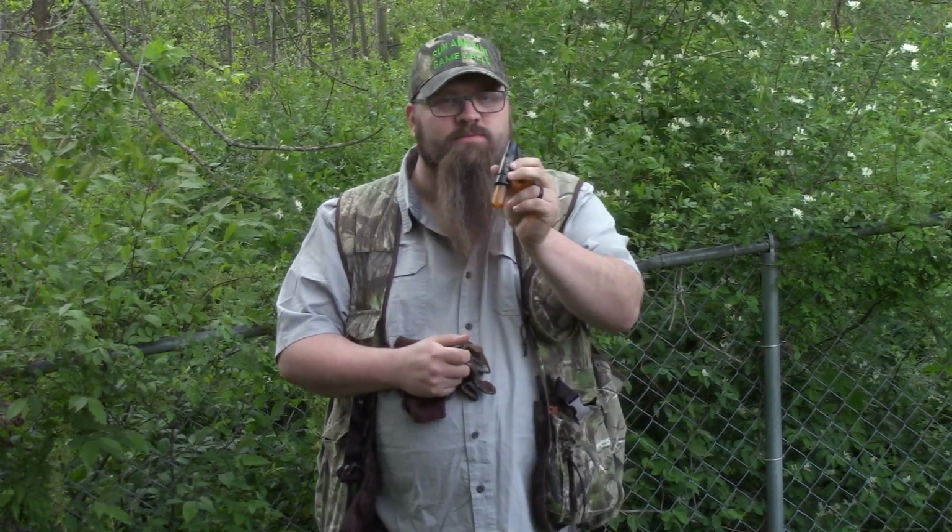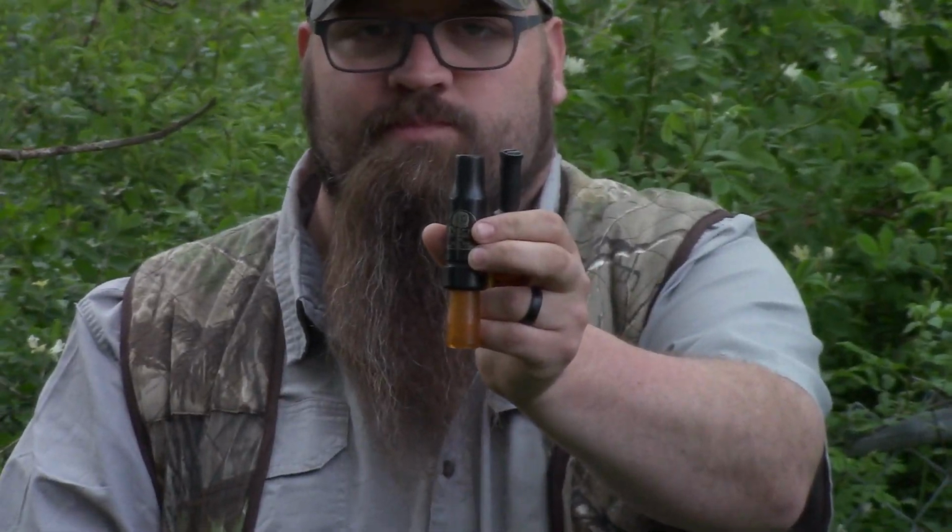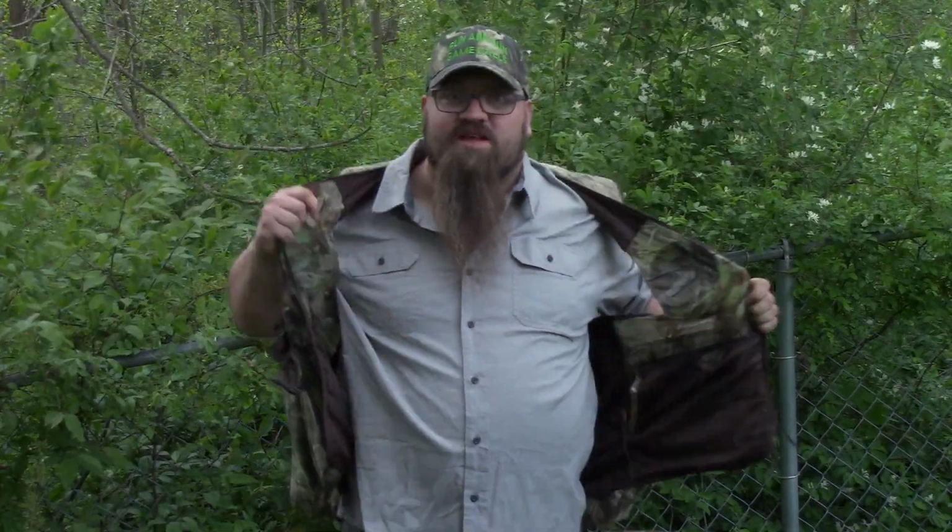I have an owl hooter, which I don't use. This one is Primos Pro Magnum Owl. And I don't use that one very often. It's not very loud. And I just don't really care for the call that it gives. Let's see. Let me take the vest off.